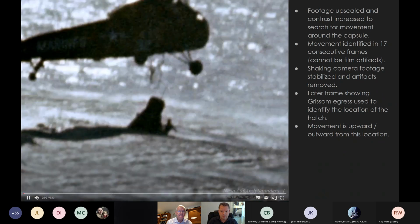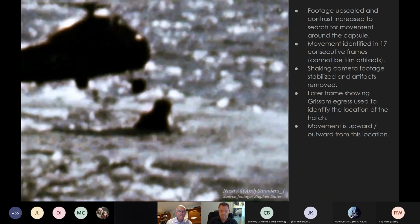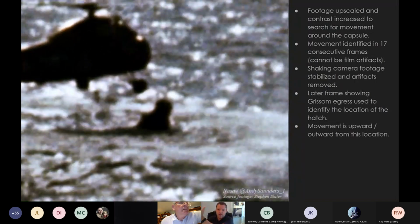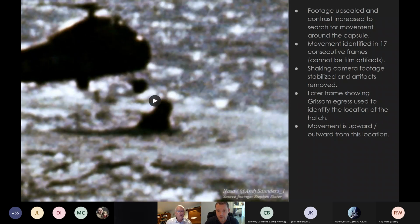So we'll just play this. So there's Gus climbing out. So that arrow is where the hatch is. Now that's played forward. We'll play it backwards now in reverse. And it almost looks like this matter, whatever it is, in reverse is kind of being sucked back into the capsule. I think it's clearer in reverse, which is why it's played forwards and then backwards.